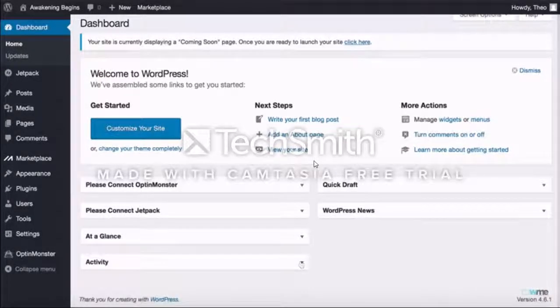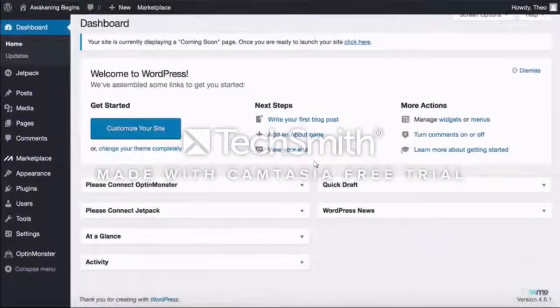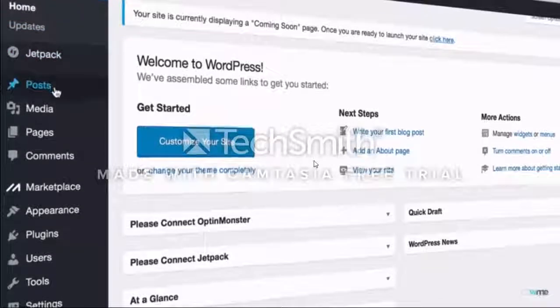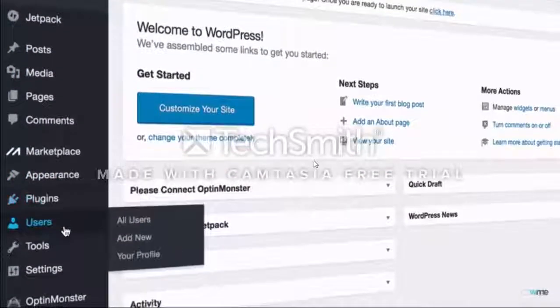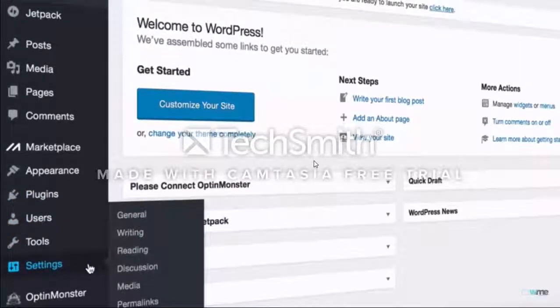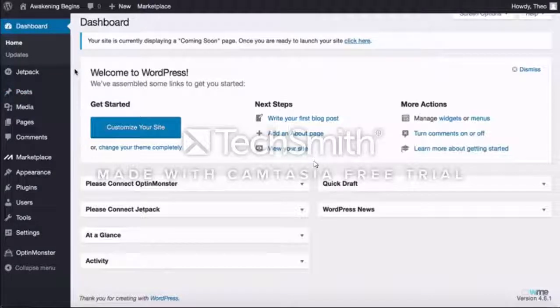The main thing you'll be using here though is this toolbar on the left, which has lots of different tools, such as posts, media, pages, appearance, plugins, and the settings. Over the next few steps, we're going to be using all of these, so you'll get to know them well.